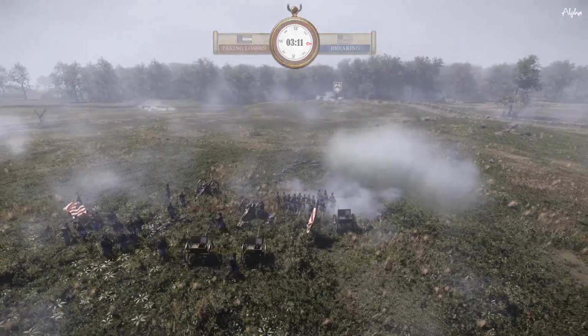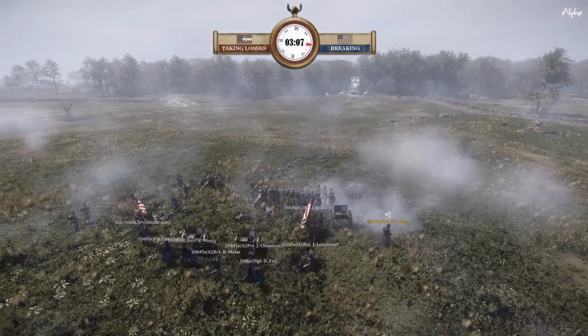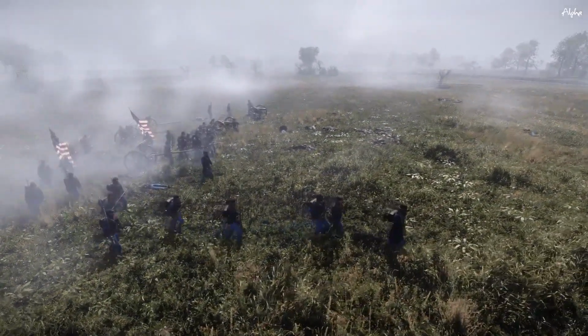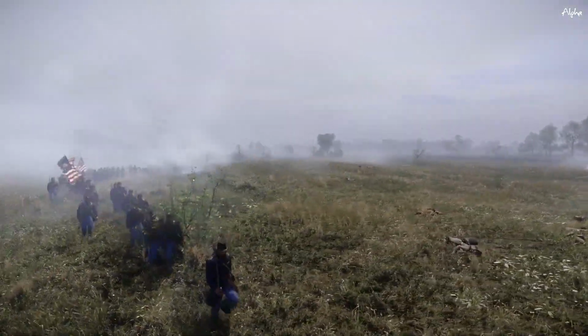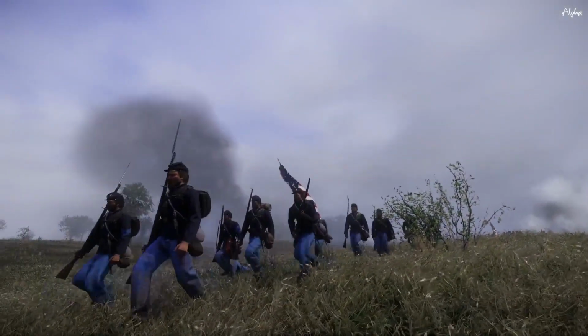3 minutes to go. They're going to have to make something happen here. Hog and the guys sweeping in around the backside of the 8th Alabama. Mighty 88. One more shot at victory. Hog leading by example. You want to be aggressive, you got to show aggression. Here he goes. I'm on the gap. Good job.